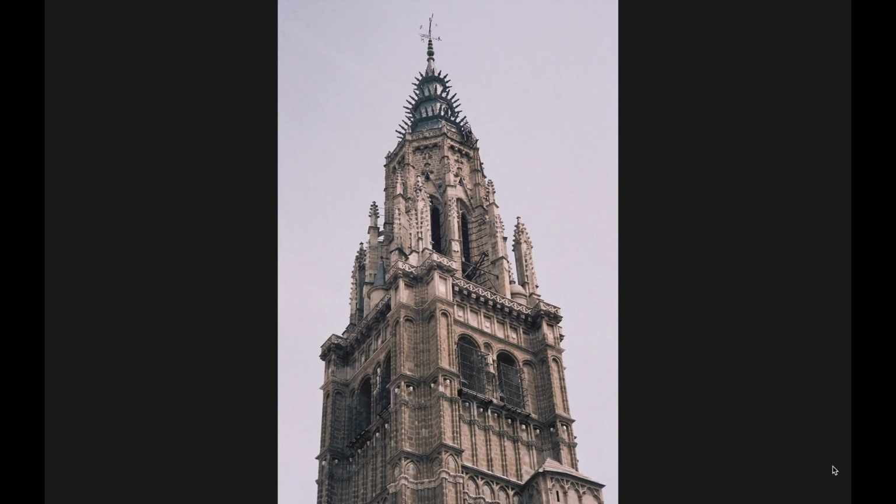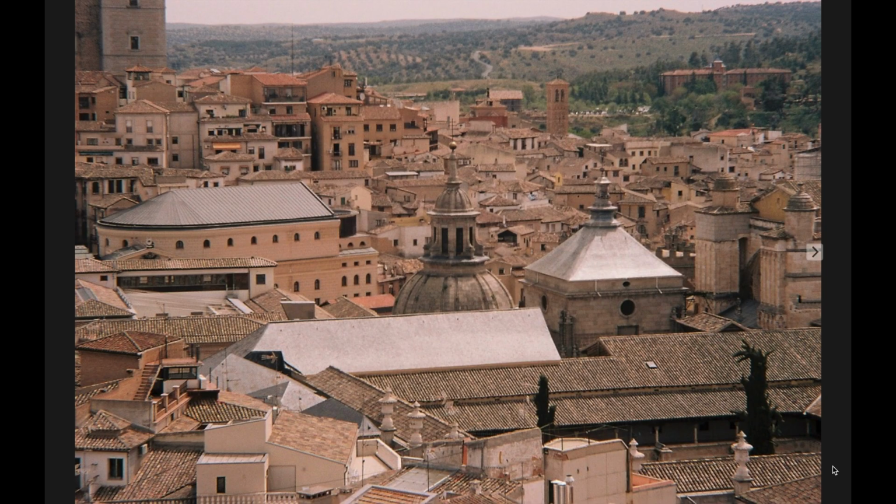Here we have a spire. And again, I think that the grey day here worked to my advantage because it evened out the light. Anyways, just really cool. All the angularity and the sharpness of this came out very nicely.